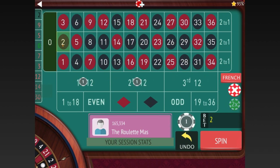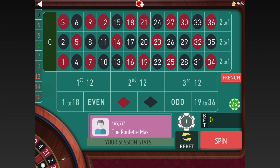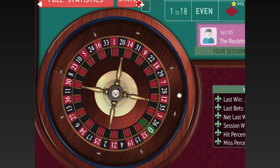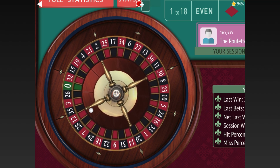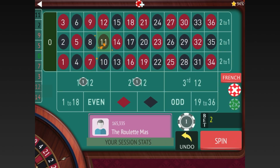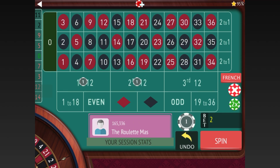Okay, so we're already up $1. So every time you win, you're going to win $1. So those people that say they play an hour and are only up $10 or $20, I'm not sure what's going on there, but let's keep going. Because even if you lose after a minute or two, you should win another $1 when you get it back. Okay, so now we're up $2.